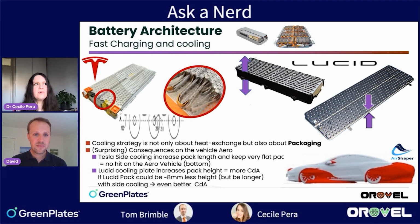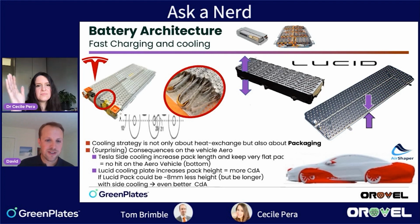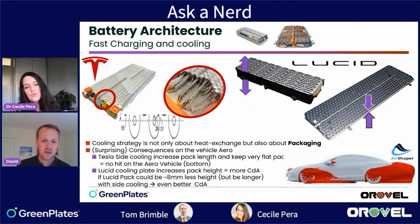Usually when you think about high C rate and fast charging, you tend to believe that it is highly related to the cooling of the battery. Depending on the car manufacturer, there are a lot of different options: immersion cooling, cooling plate, whatever. Some cool on the side, some decide to cool on the bottom of the plate. Even if we take the best available today, do you believe this has an impact, and how can it change something for fast charging or range?